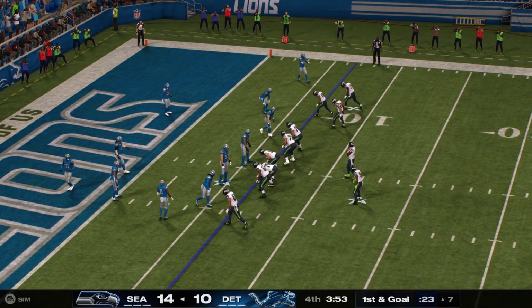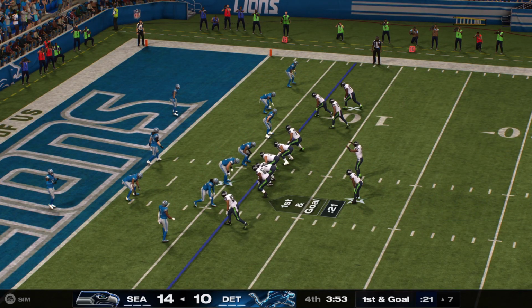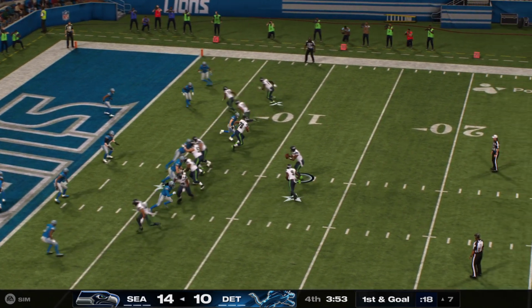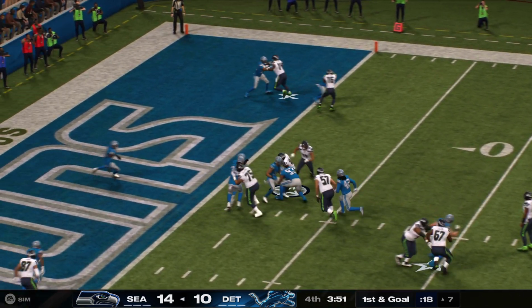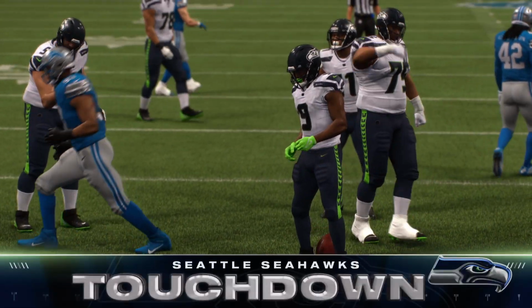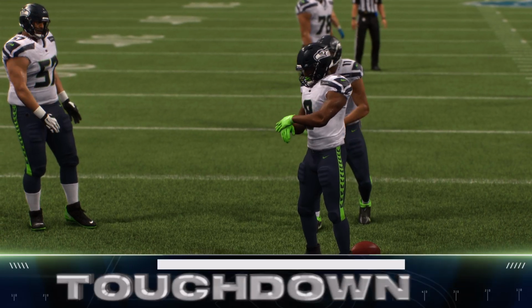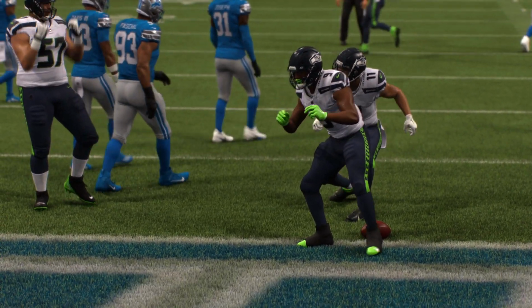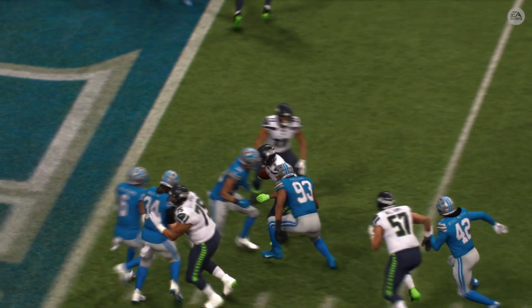So now then the penalties got him set up with a 1st and goal. Straight ahead, Walker. And he will score. Touchdown, Seattle. Ken Walker. Taking it in from 7 yards away. And the Seahawks are able to build on to their 4th quarter lead.